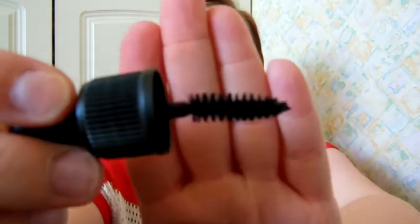So I then got this, which is their mascara, which I thought was quite cool, but that's the brush. It's quite a nice brush actually.